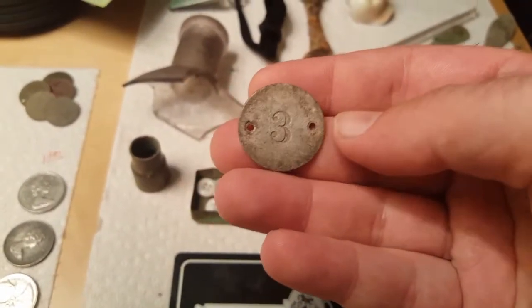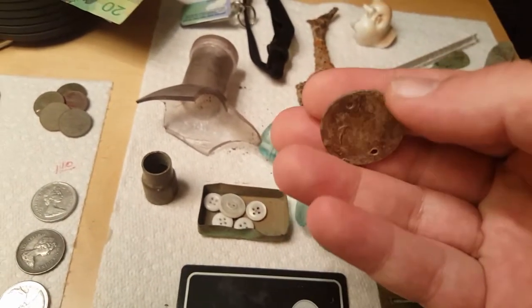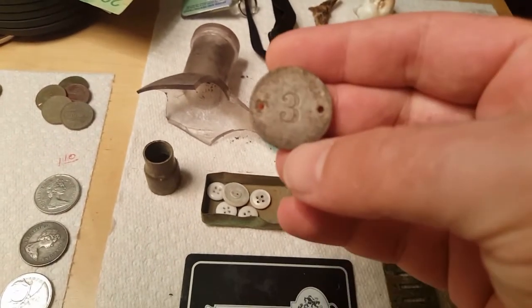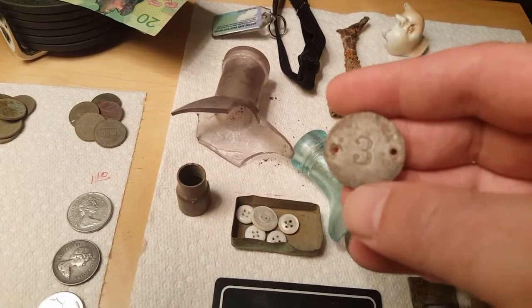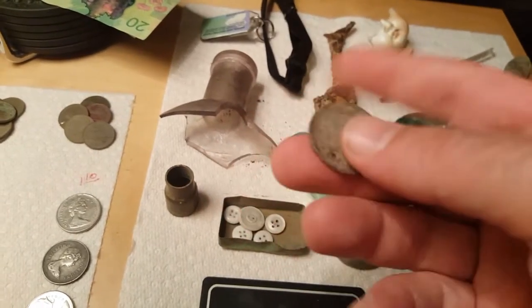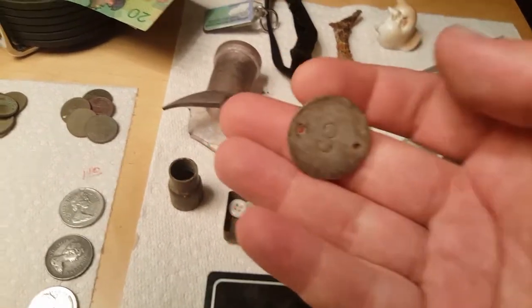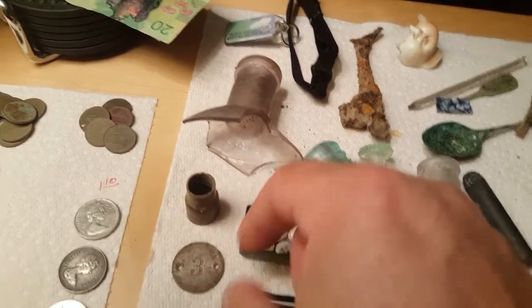This was a first for me. Wouldn't call it a bucket lister, but a first. Little tack with a number that looks like it was glued onto something. That was at the park we hit after the group hunt.